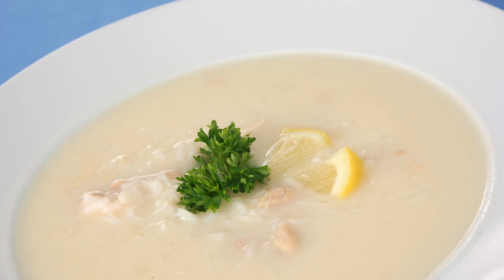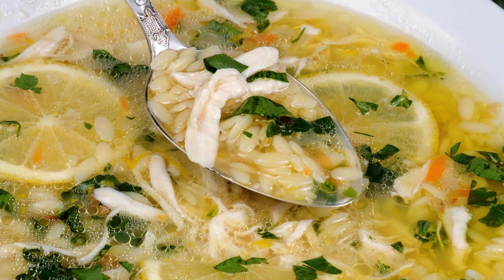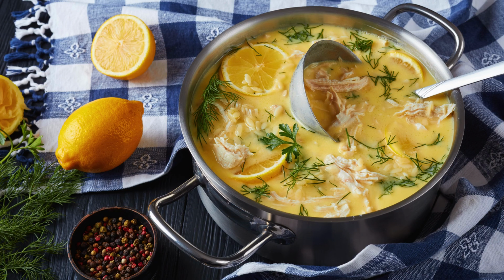Greek families often prepare avgolemono as a cherished dish during holidays or as a loving gesture when someone is unwell. Its soothing qualities and vibrant flavors make it a timeless staple that connects generations through taste and tradition. For those eager to make avgolemono at home, precision and patience are key.